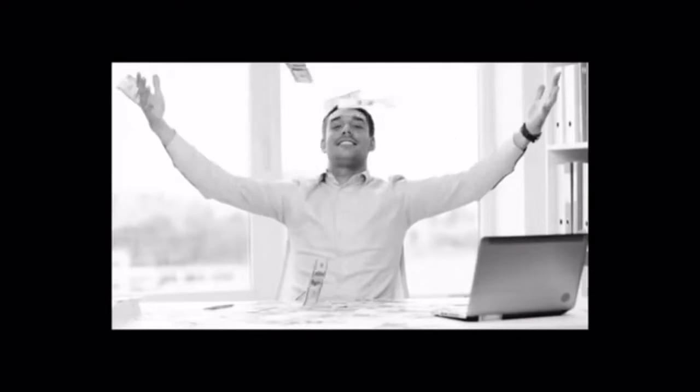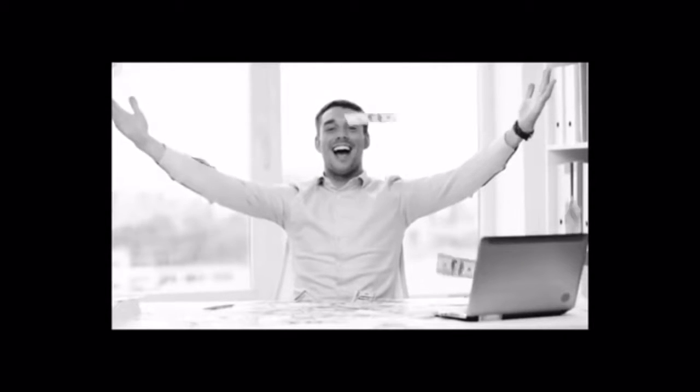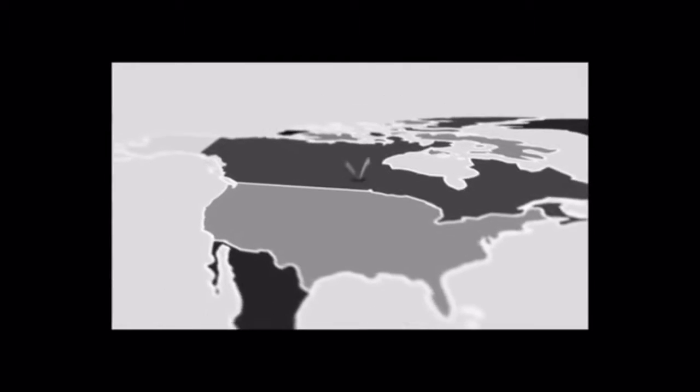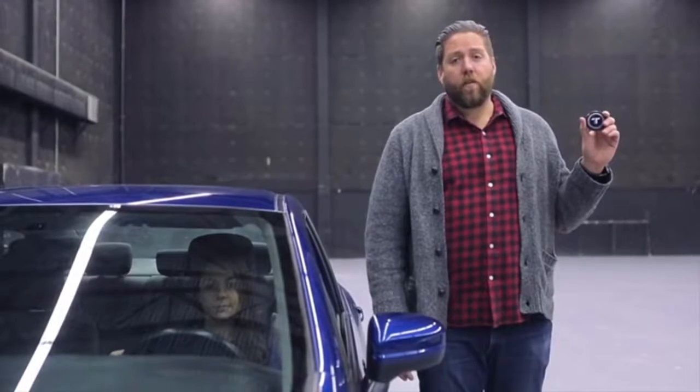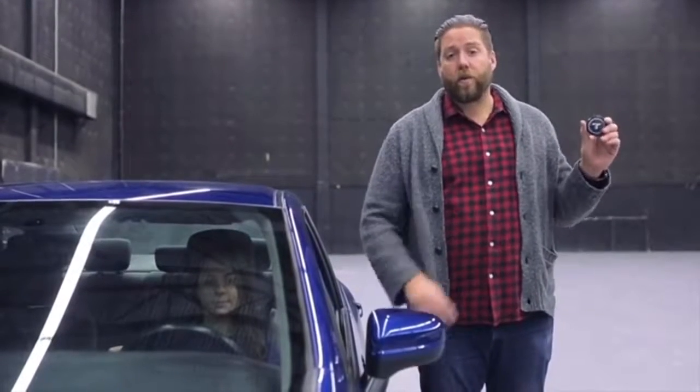And speeding, that's some serious stuff. Fact is, we spend $8 billion a year on speeding tickets. And that's just in North America. This stops now. That's why we designed TrapTap. This round little marvel can save your life and your bank account.